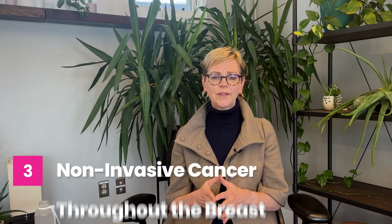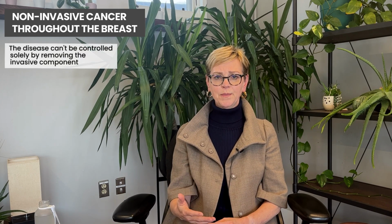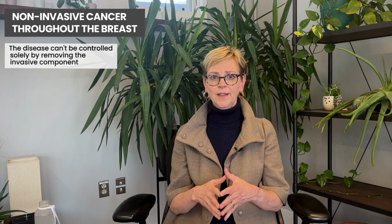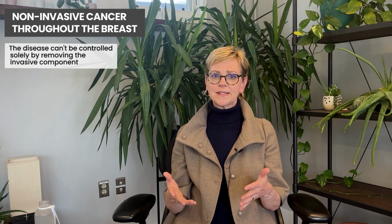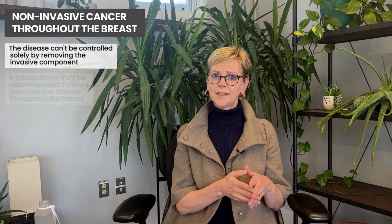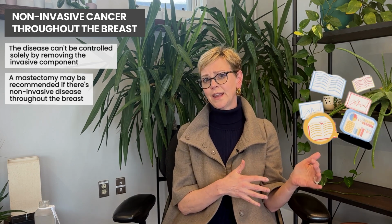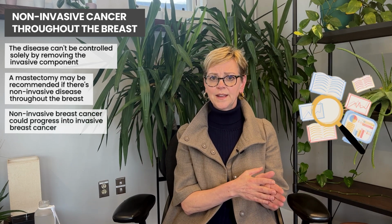The other thing to know is that if you have non-invasive breast cancer throughout the breast, we can't control that disease by just removing the invasive component. So we do see people with stage 1 small tumors in an average sized breast who have a mastectomy because there's non-invasive disease elsewhere in the breast, and at this point we don't know who's going to have progression of that disease to invasive cancer. We're working on it. We'd like to decrease the number of people who have treatment requiring a mastectomy for non-invasive disease, but we're not quite there yet.